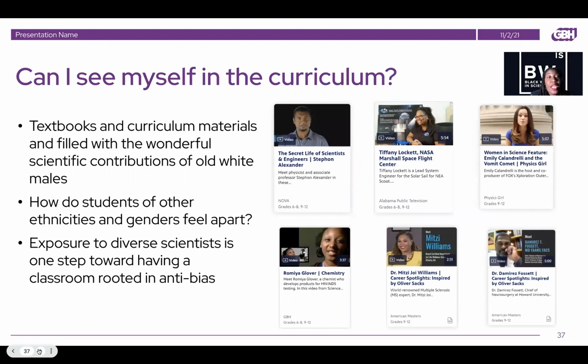All right, so can your students see themselves in your curriculum? Textbooks and standard things that we teach in science are filled with the wonderful contributions of mainly old white males. But we know that our classrooms are not just white males. So are all of your students seeing themselves in the classroom? PBS Learning has some great little clips. For the sake of time, we won't play any of these because there's some other clips I would like to show, but of different scientists of many different backgrounds doing many different interesting things. If you can learn to incorporate these things into your classroom, it would allow your students that typically won't see themselves in your textbooks to see what other people that look like them are doing in the science field.